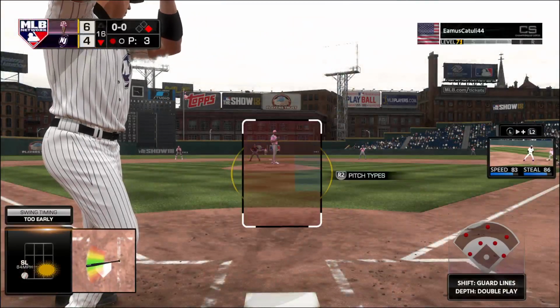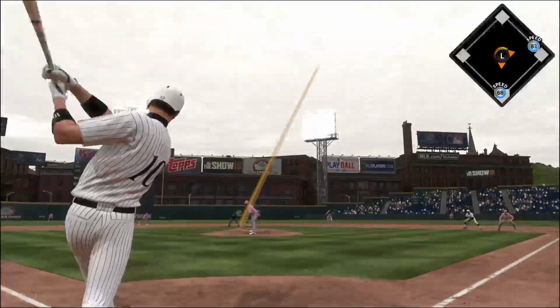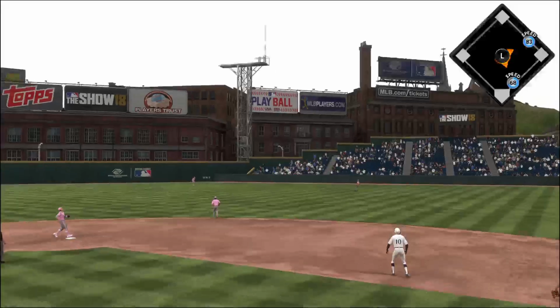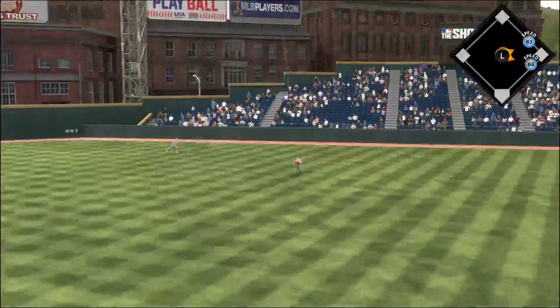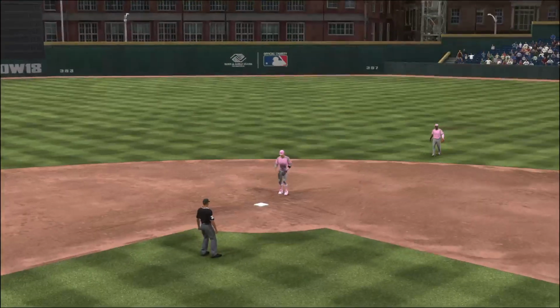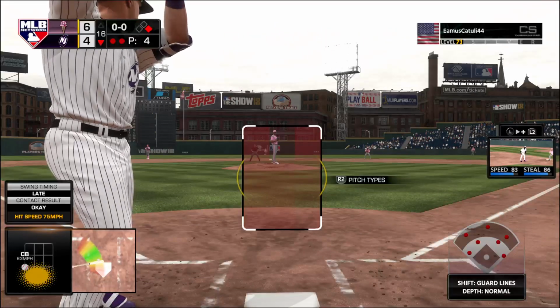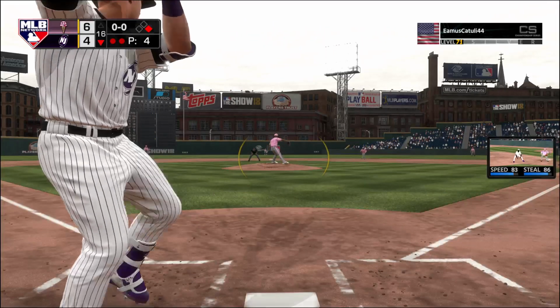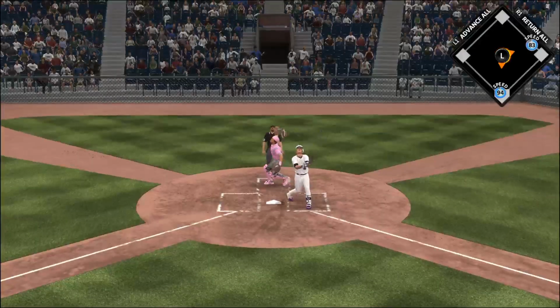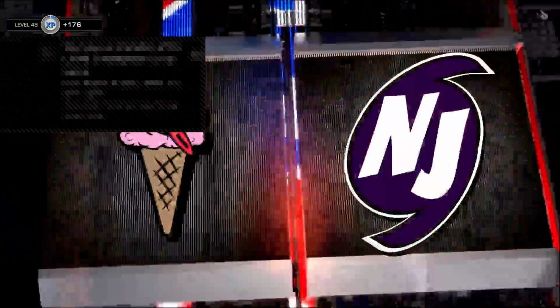So a runner at first now with 1 away, and standing in now one of the best players of the past 2 decades, the great Chipper Jones. Williams is there, and that's the second out of the inning. Here's the center fielder, Mike Trout. Ready with the first pitch. Here it comes. Popped him up. There. Makes the catch, and that's the ball game.